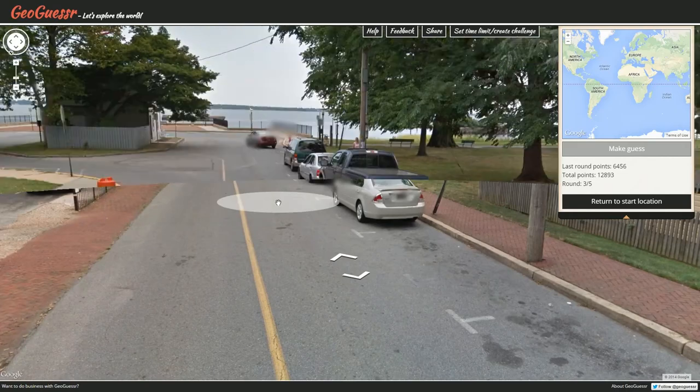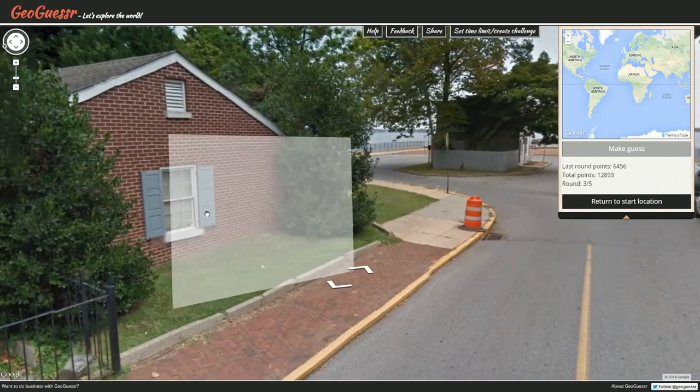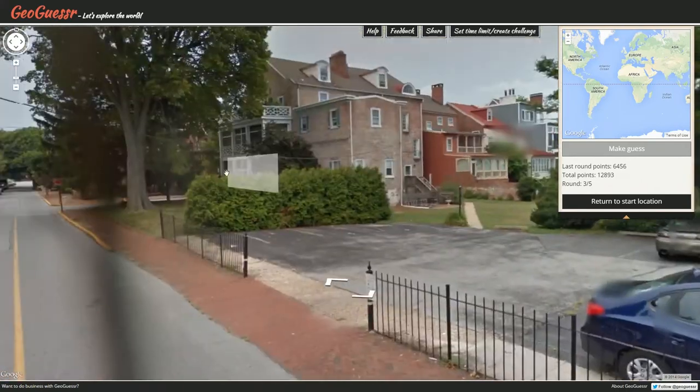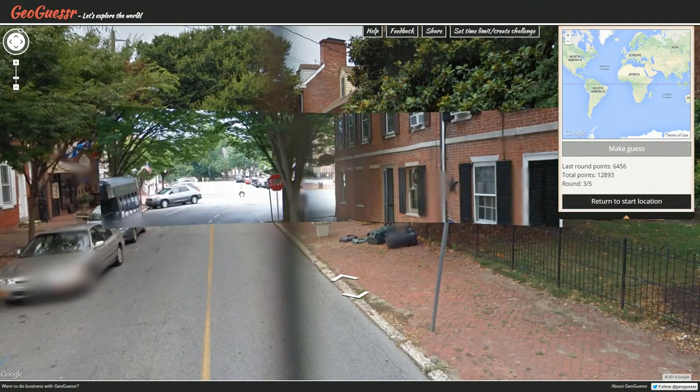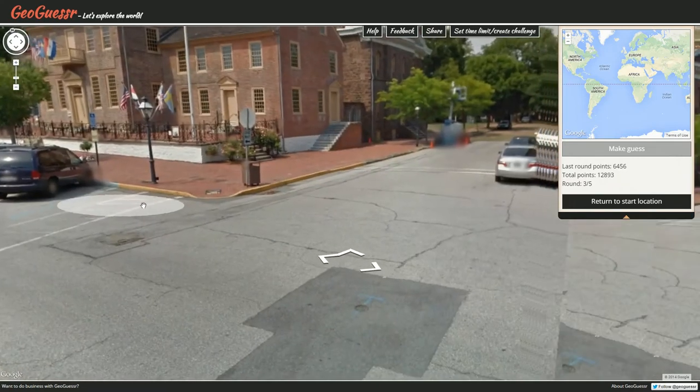Okay, let's look at the license plates. These look like Jersey plates, actually. So we're in New Jersey. All right, New Jersey doesn't sound bad, actually. It's the right part of the world, I think. So we're somewhere in New Jersey, I think.